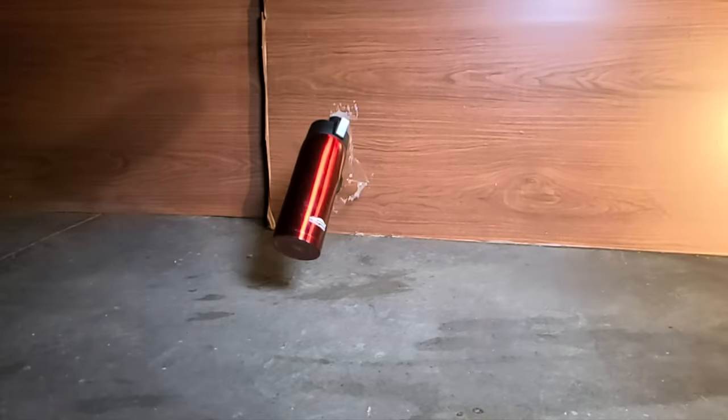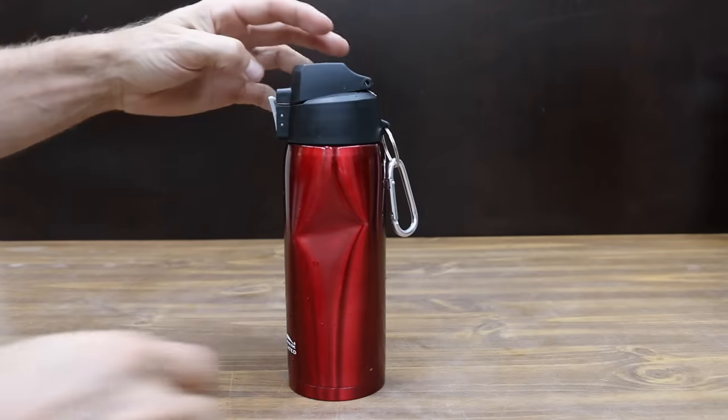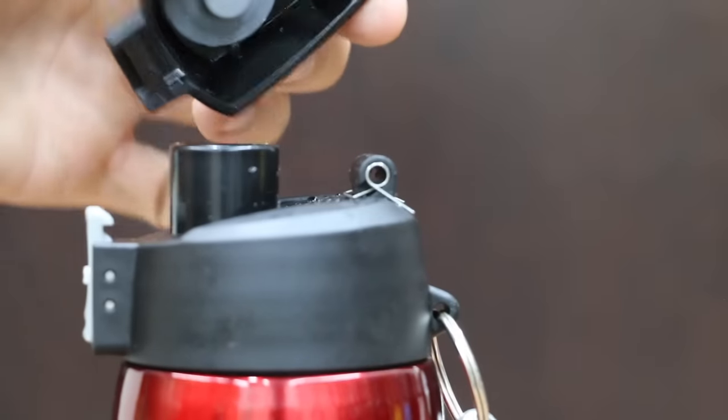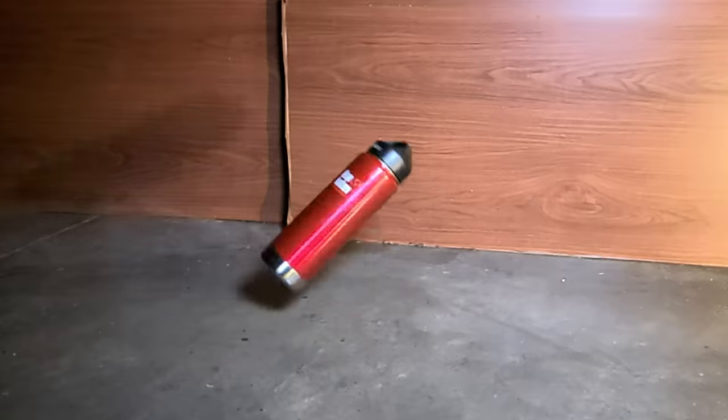Things went poorly for the Aquatix as it began spewing water everywhere. I definitely say the Aquatix falls into the light duty category. Unfortunately, the lid on this thing is broken, as well as there's quite a bit of damage to the side of the cooler. The Klean Kantine held up just fine.